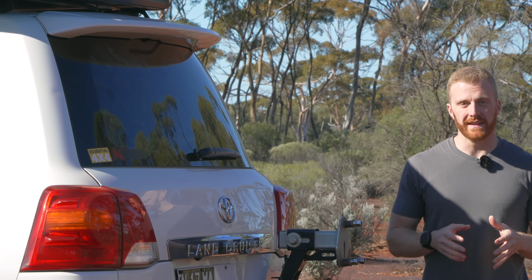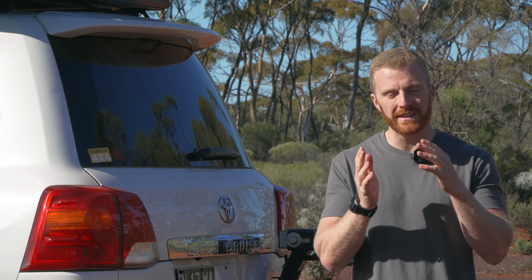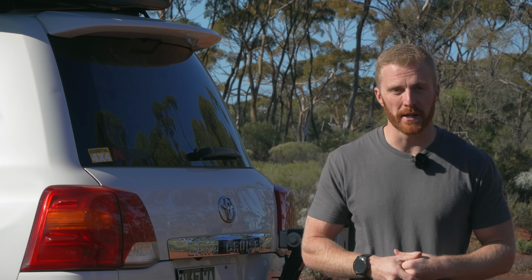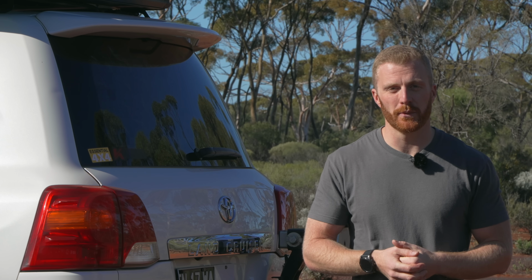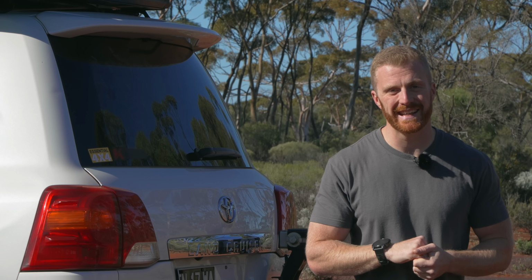Now, this is where we ran into a little bit of an issue. Because we were so far west of the Cape, we wanted to continue that way to head back into the NT to get to the eventual destination of Alice Springs. However, we couldn't find anywhere in the area that stocked a 35 by 12.5 by 18-inch tyre, which meant that we had to change our plans a fair bit and head all the way back to the east coast again to Cairns to find that spare tyre and get it fitted.